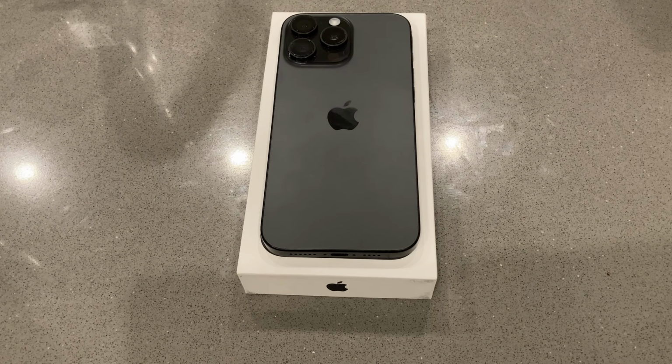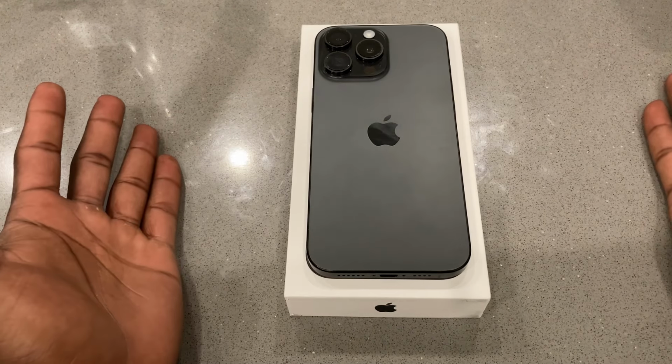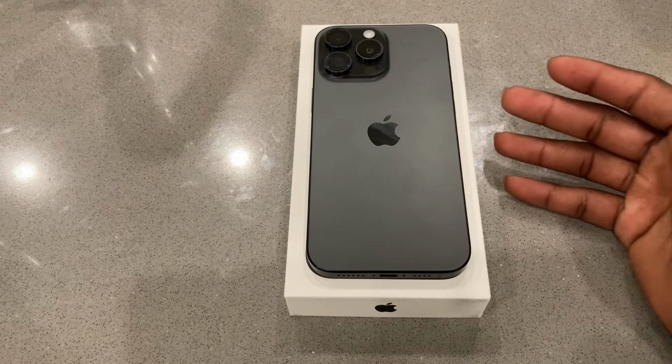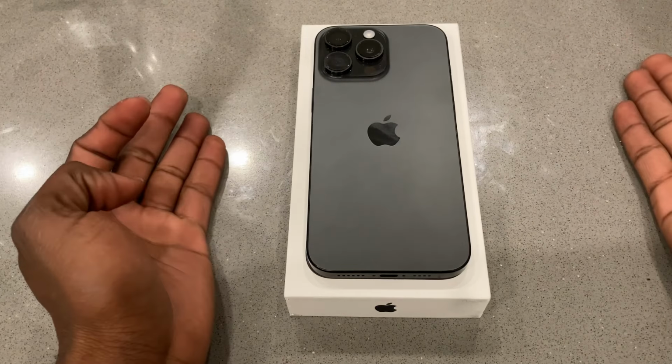But yeah, great phone overall. I'm not going to lie. Great phone overall. Okay, so the camera. We can talk a lot about the camera this year. I've seen some improvement in the camera, a lot of improvement. Apple call it the fusion camera. So we're gonna compare it with the 15 Pro Max camera.